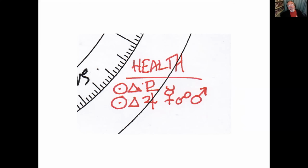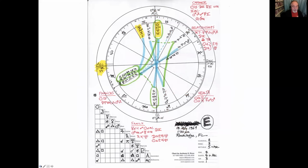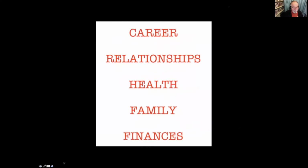The biggest issue health-wise in her chart would seem to me would be her Mercury opposite Mars. If she gets caught up in stress and caught up in her nerves, then there could be breathing issues or nerve problems and stress problems with that opposition. I believe any of these that she used to have were probably taken care of with the yoga, because the yoga is actually helping her deal with this stuff.